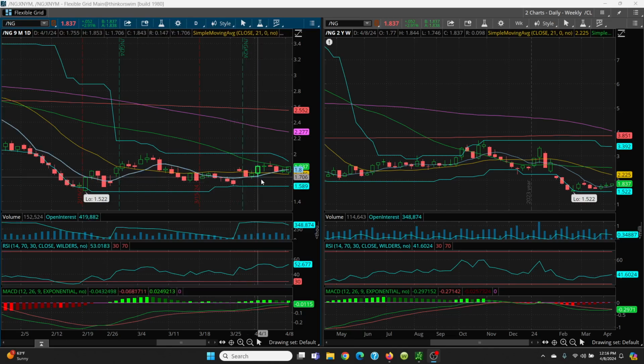Okay, but we don't worry about that right now. What we want to really focus on is these simple moving averages. Right now we want to close above this 1.824. That'd be very, very bullish. Obviously, then we could close above this key 8 SMA here, which is sitting at 1.8. And then it has to hold that 1.74 level.